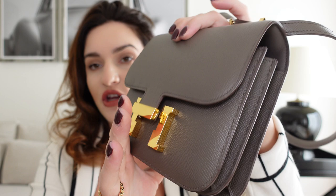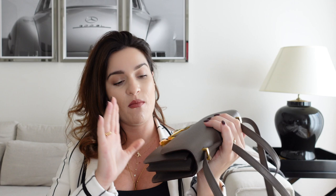To continue on the cons of the bag, I think the clasp could be damaged in time. I see how this one is opening so much more easily now than the new one. And I'm worried that in time, and this is only after 1 year, it's super easy to open, as you can see. So I'm worried that with more time, the more you open it and close it, maybe the clasp can actually break or something can happen to it. We'll see. I'll have to wear it for much longer.